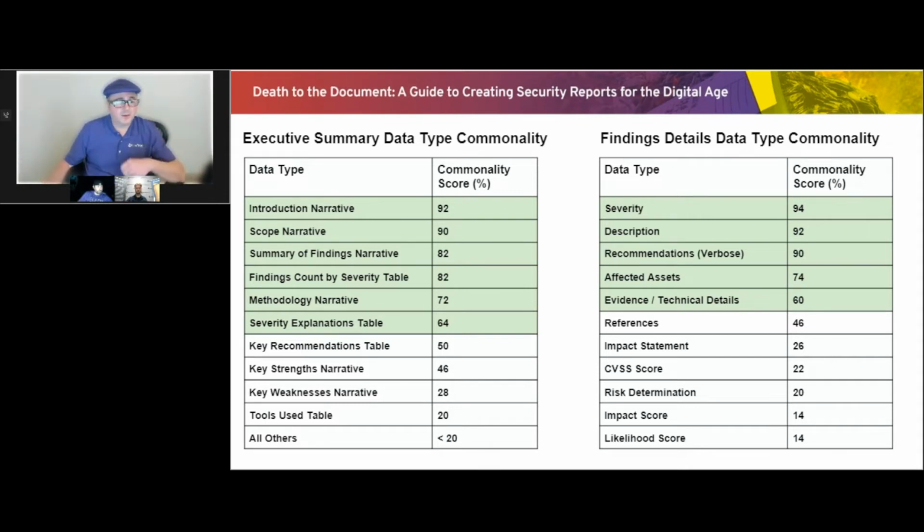What was our methodology? How do we go about doing our tests? Probably close to 3/4 of the sample size included that. And then what do those severities mean? That explainer table, a critical means this, and you should do this. But then, we find that things drop off real quickly after that. You get down to some additional narrative sections, but then after that, everything else is under 20%. So definitely some key areas of commonality. And then I think there were probably another 8 to 10 other different types of data that only a handful of people actually included.